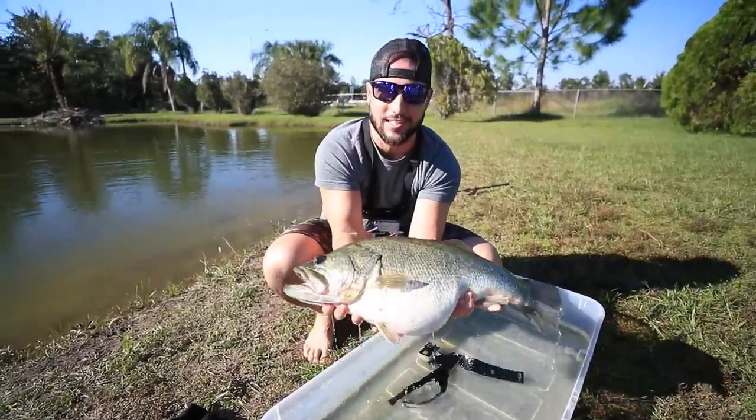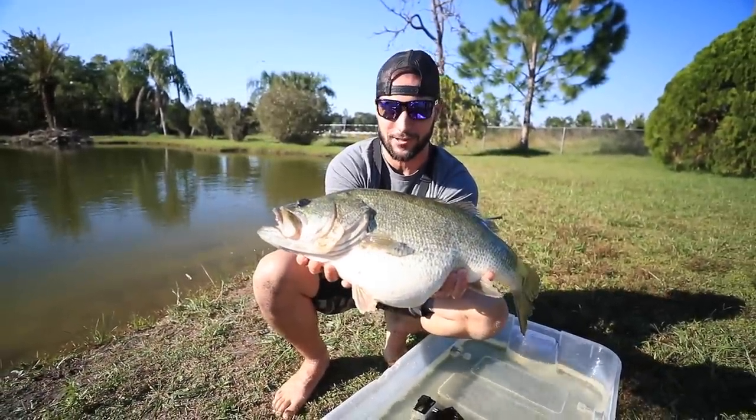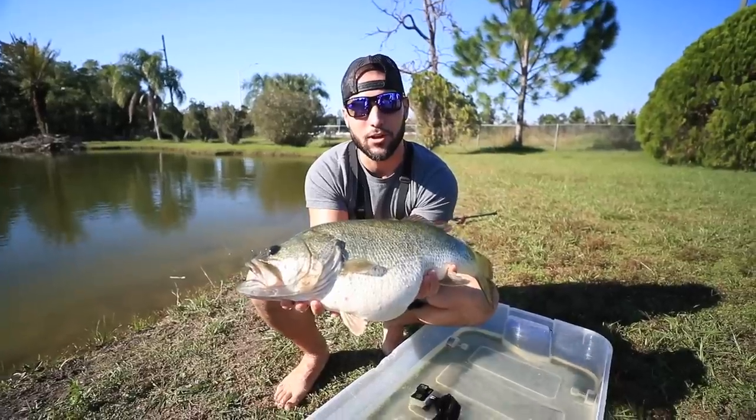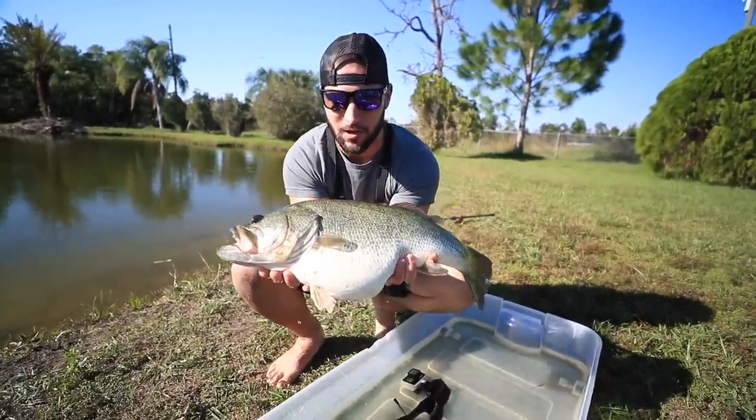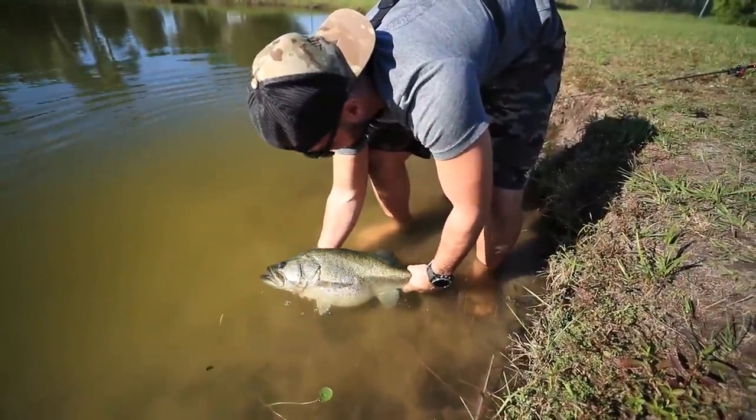It's like a bluegill bass. Look at that. That's something to appreciate as a bass fisherman right there. We're gonna go ahead and put her in the water. I'm gonna give her some time. We'll watch her swim off, come on. Sam, you got some giants in here, brother.